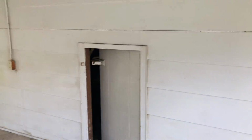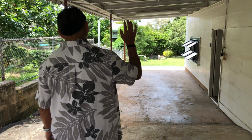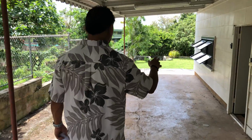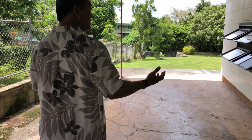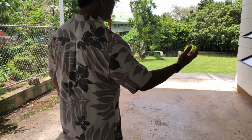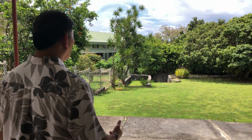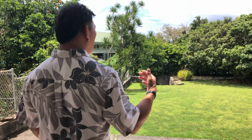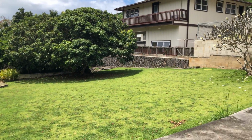We'll take you under the house. There's tons of storage space down here. There's also another one bedroom, one bath down here that could be developed into something really nice. Great in-law suite or maybe a nice rental should somebody want to keep the property, keep the house. The property is just massive. 7,562 square foot.